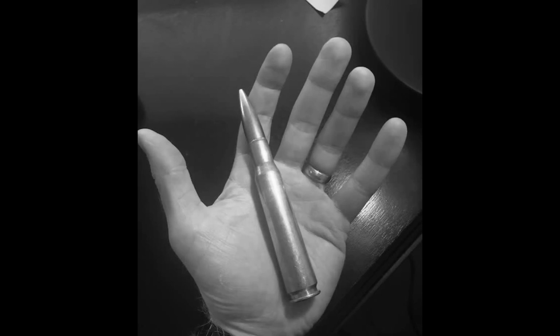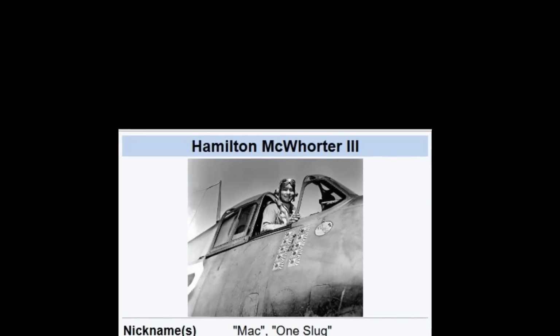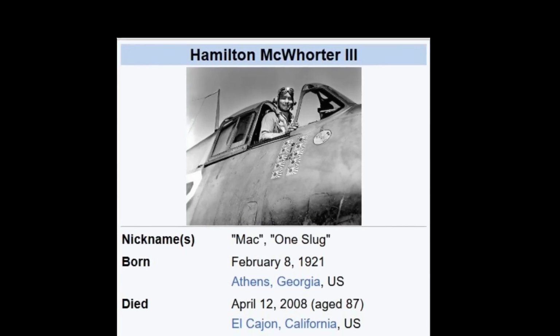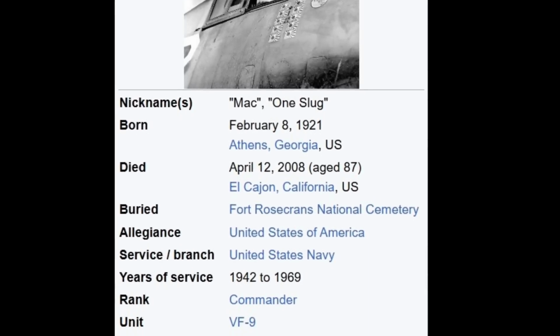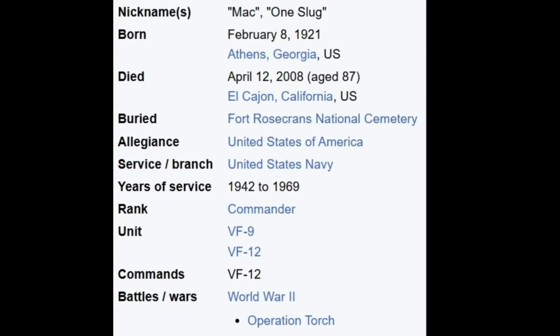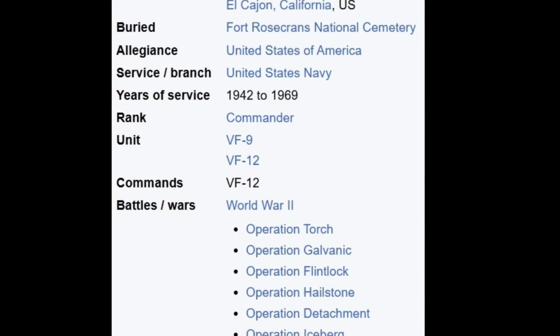I'll quote his Wikipedia page right here. He was nicknamed One Slug McWhorter after his first kill over Wake Island on October 5, 1943, when McWhorter flew into a formation of Japanese Zeros and fired one 50 caliber bullet into the plane. The plane exploded, and McWhorter earned his first enemy kill. The men in his unit said that he was conserving the taxpayers' money by only firing one slug. McWhorter later stated that he only fired one shot because the plane blew up.